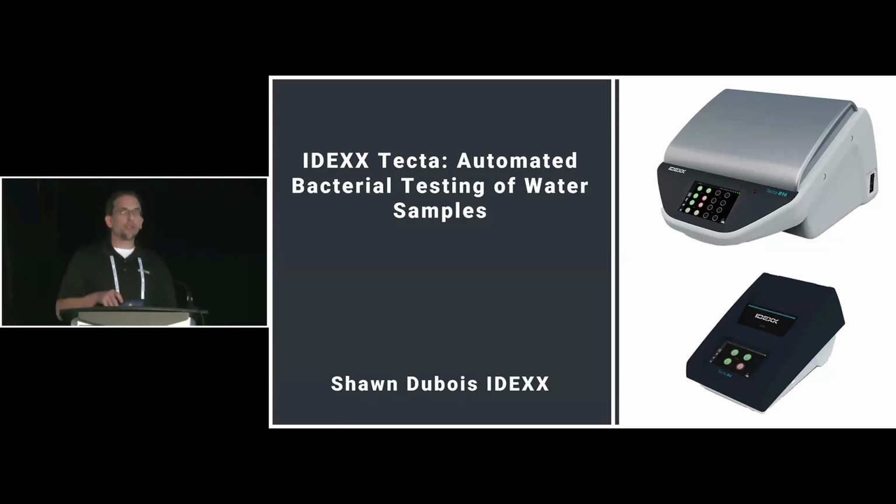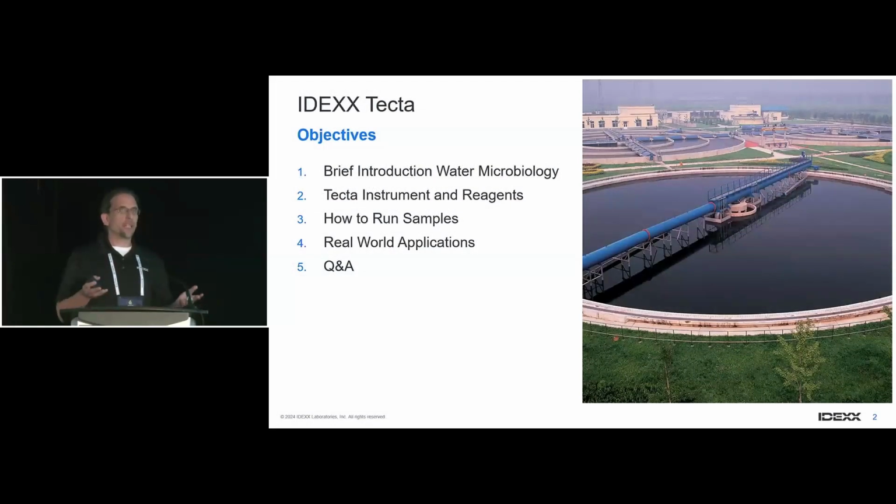So I'm going to go over the newest technology in IDEXX for the water testing business, and this is Tecta for the automated bacterial testing of water samples. A brief objective for today: we'll go over a brief introduction to water microbiology and why we're doing the testing that we're doing, then the Tecta instrument itself and the associated reagents for testing, basically how to run it, and give some real-world examples of how this system could be used out there. Then we'll have a few minutes at the end for questions and answers.